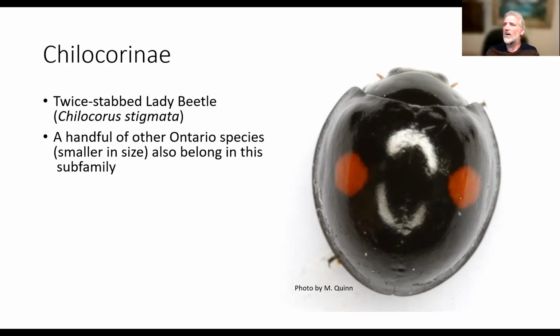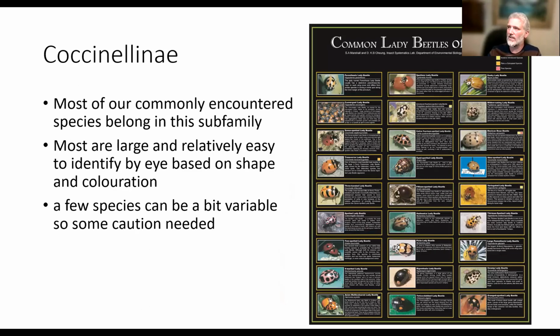And then we get into the Coccinellidae. Now, the Coccinellinae is the nominate subfamily, and this is a group that most of us recognize as lady beetles. They're more commonly encountered. They're much more visual because they tend to be larger, much more aposematically colored to sort of draw your attention. So if you look on the right side here, this is something that Dr. Steve Marshall made up a number of years ago. The majority of the common lady beetles in Ontario belong to the Coccinellinae.